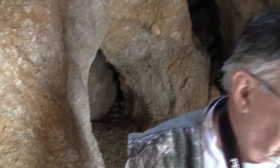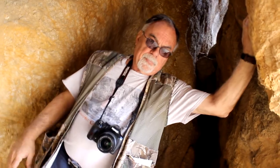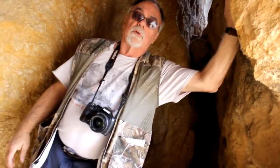In this case, I don't know what the ore was they're looking for here, because I've seen some of the ore up on the top side, and it's kind of a crystal-like material, and it was all over. And there's some of that in here, like right here. Copper, maybe. Is it copper? Yeah, and Death Valley is famous for copper.